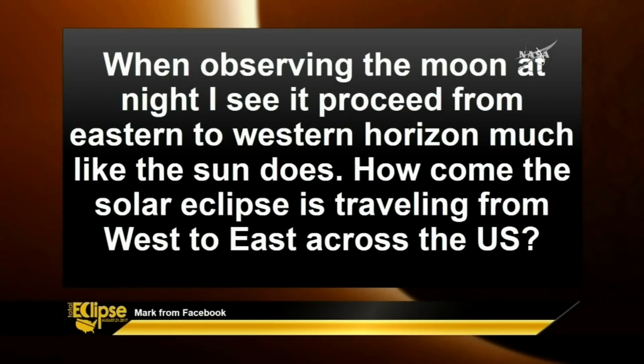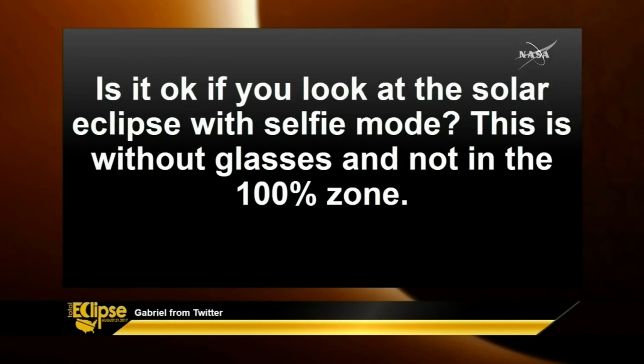Well, again, that's because when we're looking at the moonrise, that's actually because of our location on the Earth and the fact that the Earth is rotating from west to east, the same reason that the sun rises in the east and sets in the west. But the moon itself is moving in the same direction the Earth is rotating, and it's casting that shadow down on the Earth, and that is moving in the direction that both the moon is orbiting and the Earth is rotating. So from west to east.